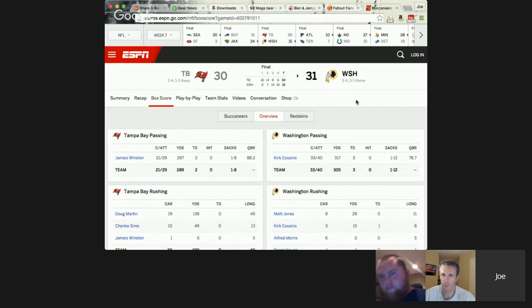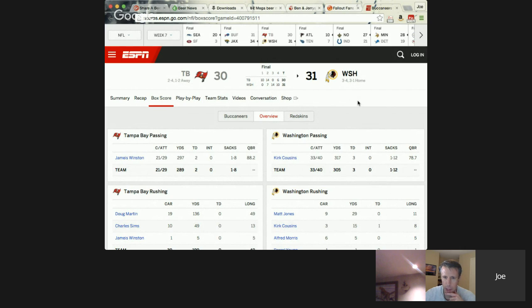Kirk Cousins is looking pretty damn good there, man. For him to stay composed and actually get that done for Washington is big. The uniforms look great. I don't know if you saw that game or even the review of it, but they looked really good. I didn't see the game, but I'll take your word, since you are the master of style, Joe.